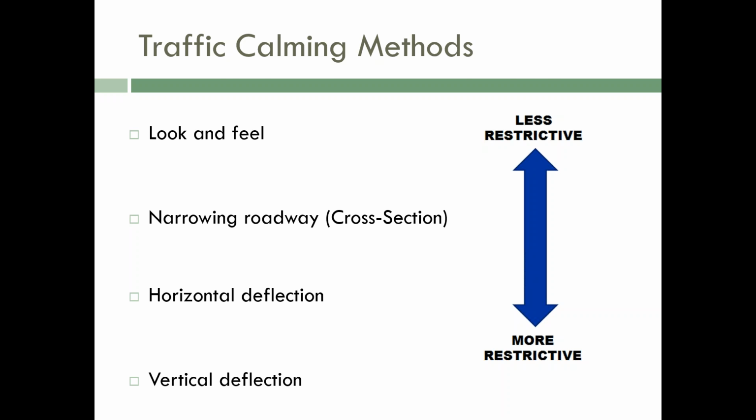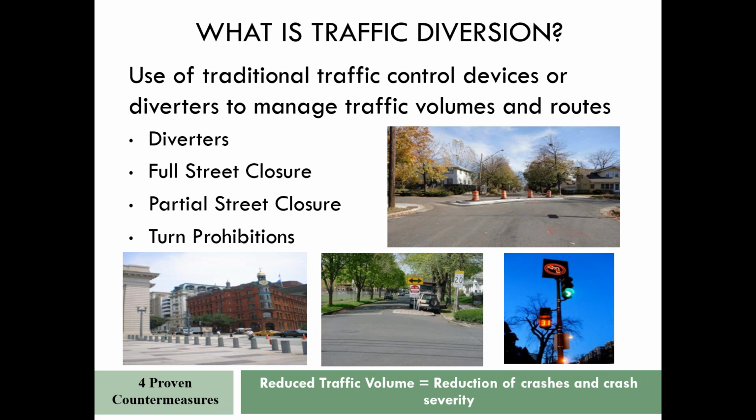Great. Yeah, I really like that. It's really getting the first principles down. Sometimes traffic diversion is mentioned, and it's lumped together with traffic calming, but they're really not the same thing, are they? Maybe you can describe what the difference is between traffic calming and traffic diversion for us.